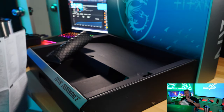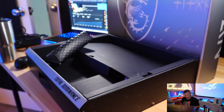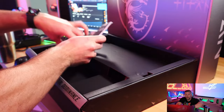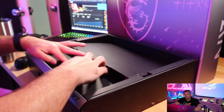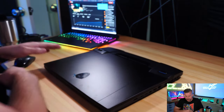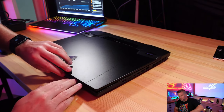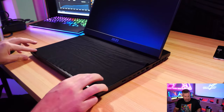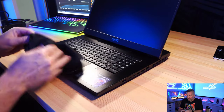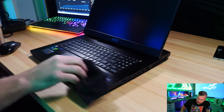So let's go ahead and get the laptop turned on. All right. So there's that guy. And here's the laptop. Beautiful. Let's go ahead and open it up. Shwam! And notice the nice microfiber cloth that you get with it. You can use this for cleaning the black exterior, trying to make it look all juicy and nice.